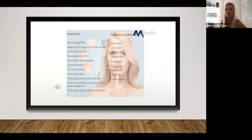So we have prescription treatments, which we talked about. You understand Botox, you understand filler treatments that we can offer, and that's great. Fillers at the moment isn't a prescription item, but we do need a prescription item in the case of reversal, and nobody should be doing these sort of treatments if they haven't got access to that. You know this already. These are the sorts of things that clients will potentially be looking for results for. The wording is slightly different.